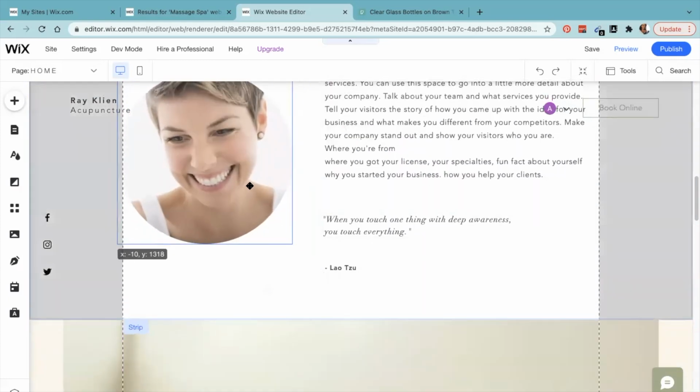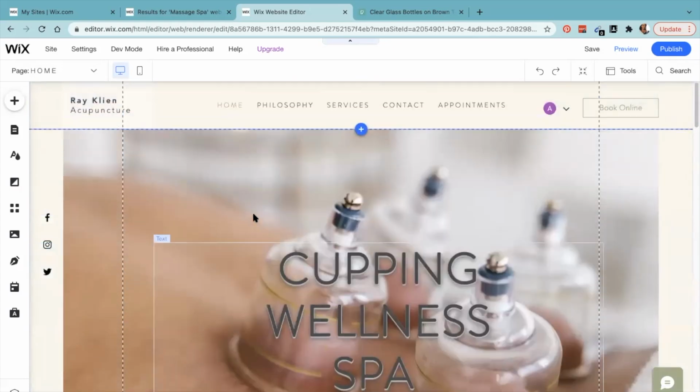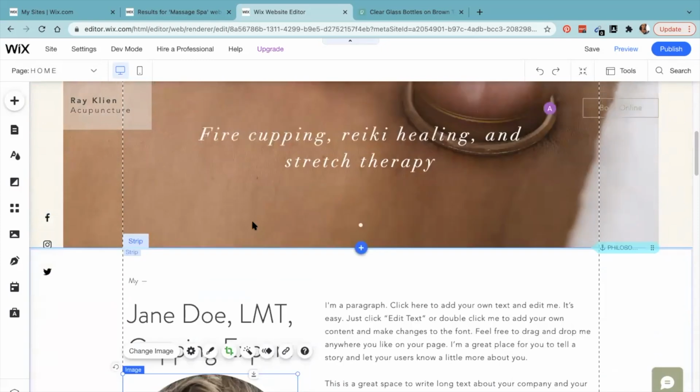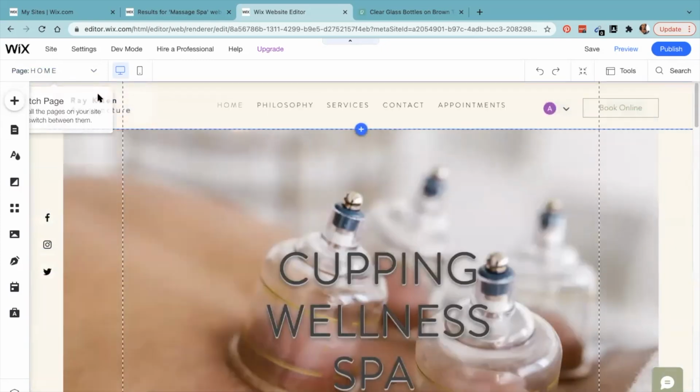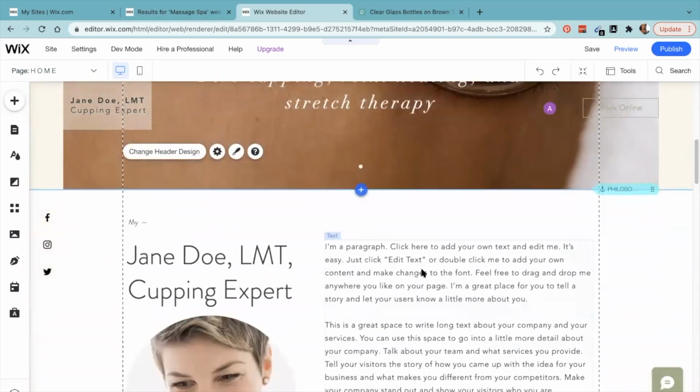Awesome. So notice I'm not putting a whole lot of effort into this website already, and it still looks amazing. Let me edit this. This is kind of static here. I could put Jane Doe, LMT, you can put your license number. Awesome. Okay, so let's keep moving along.